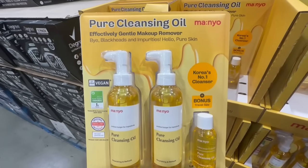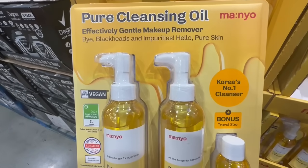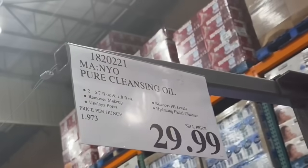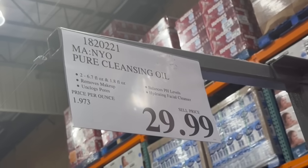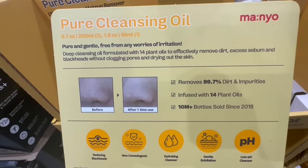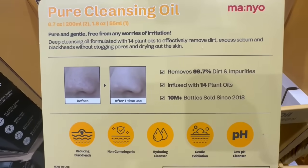I just realized that this cleansing oil, the price of it is the same as 1 bottle of cleansing oil that I recently purchased somewhere else. So this is a great price. Look at this, $30 for 2 full-size bottles. And these really are full-size, 6.7 fluid ounces. It's quite a bit. And then 1 smaller bottle of 1.8 fluid ounces, perfect for travel. This one also removes your makeup, dirt, and impurities. And it's infused with 14 plant oils.